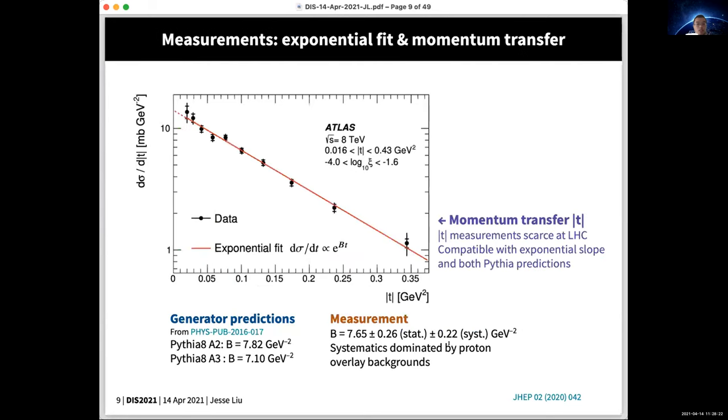Now, the other thing we can do with ALFA are fairly precise t measurements, this momentum transfer variable. So the usual way we do this is to fit this differential distribution to an exponential and to extract the slope parameter, which is this B, right? And this actually agrees pretty well with the Monte Carlo predictions. There are these two different tunes of Pythia that we compare to, and you can see how they're fairly consistent with the measurement. And the systematics for this are dominated by this proton overlay background, but it's still statistically limited.